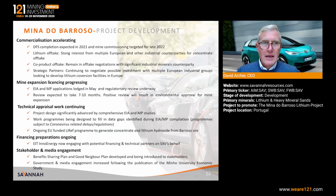The pathway from here, lots to do over the next few years. We're hoping to finish our DFS in 2021. We're targeting the mine being commissioned in 2022 and full-scale production in 2023, which will coincide with a likely increasing demand for lithium as the EV industry develops in Europe.